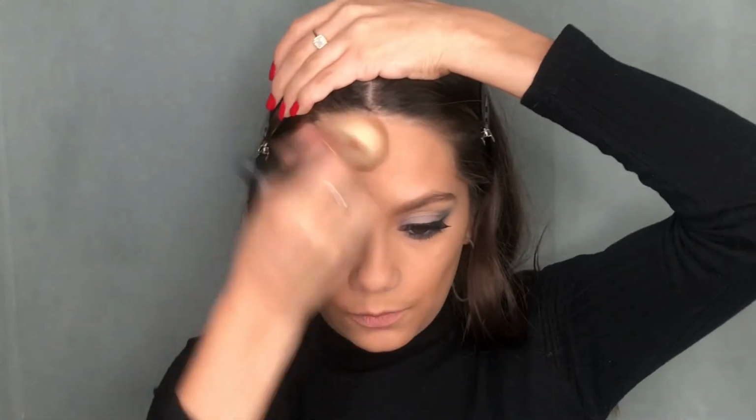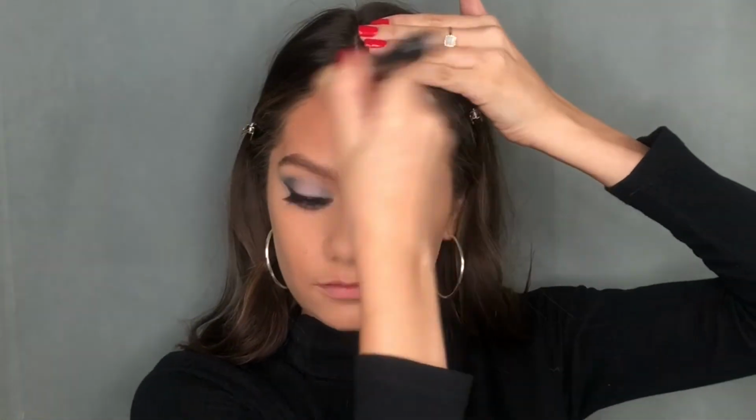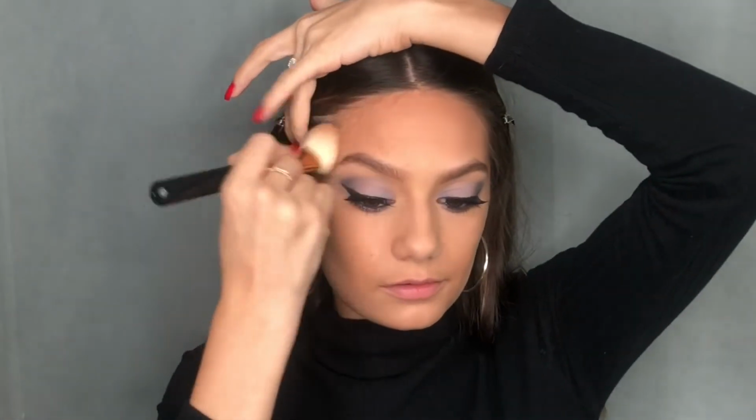Okay, so we are gonna finish the rest of the face. We're gonna go in with bronzer. The bronzer I'm gonna be using today is the Physicians Formula Butter Bronzer. I'm gonna be applying my bronzer with a Morphe R10. It's like a thicker, denser brush, but it's perfect for bronzing. And I'm just gonna start with my hairline. And then we're gonna make that 3 shape.